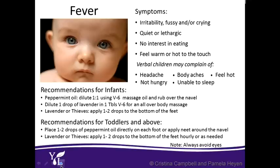Or you could use lavender or thieves and put those on the bottom of their feet hourly or as needed. We've also, with Emma, used peppermint oil and put a few drops in some baking soda and then disperse that in some tepid water, not really hot, not really cold, and then put her in the bathtub. And that has brought her temperature down really quickly. As she's gotten older, her temperatures don't come down as quickly, and she's had a couple of ear infections, so it seems like the bathtub works really well for her.